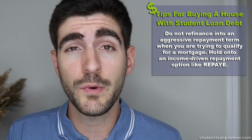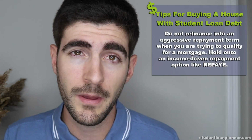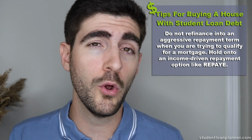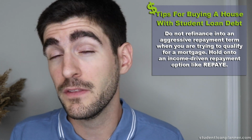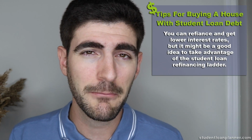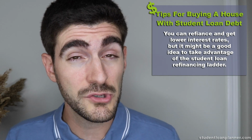So the first rule of thumb for trying to buy a house when you have a bunch of student loan debt is don't refinance into an extremely aggressive repayment term when you're trying to qualify for a mortgage. In general, we suggest that people hold on to an income-driven repayment option like Revised Pay As You Earn while they're trying to qualify for that mortgage, and once that mortgage is locked in, then you could feel free to refinance to a very aggressive repayment term.